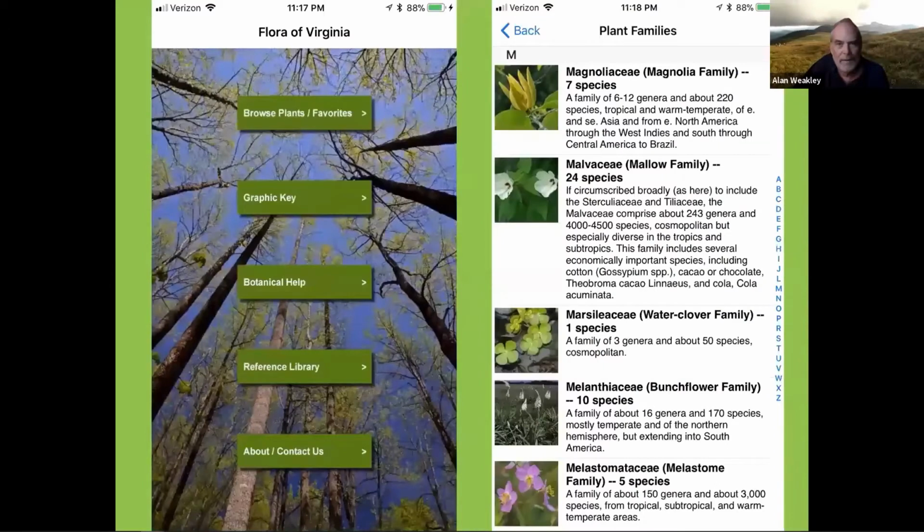You can also browse around in it and look at pictures by family or by genus. There's the Botanical Help section, which gives you terminology and so forth. The reference library leads you to additional information. So lots of resources packed full in this app.